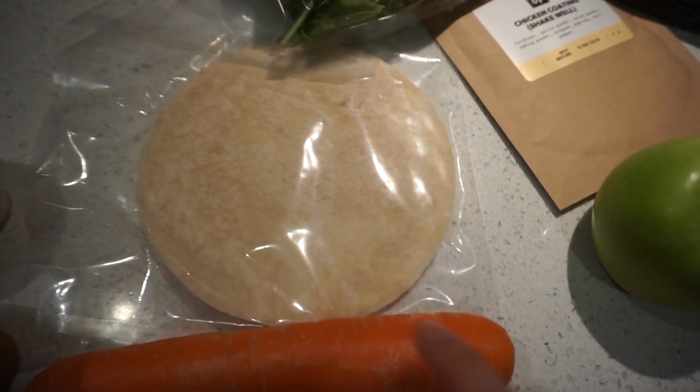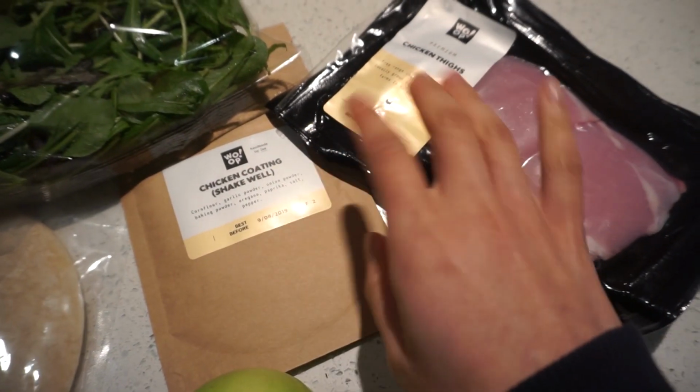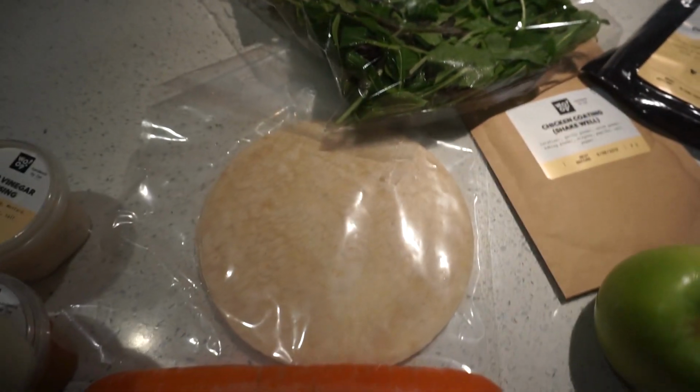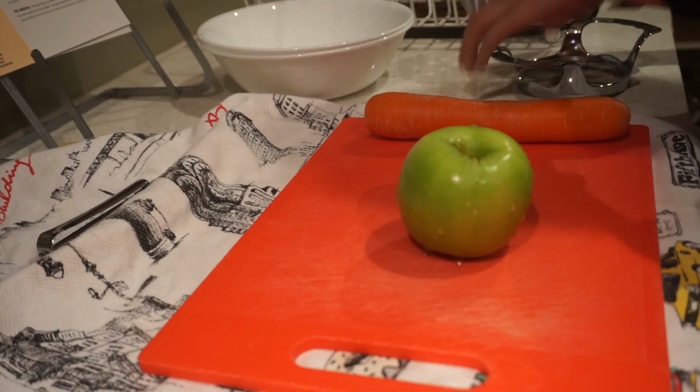It's really easy. All I need to do is grate these 2, slice it up, put it in the seasoning and fry it up, and then put it all together. Should be fairly simple, and it says it will take 20 minutes, so I'm going to time that.